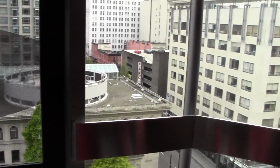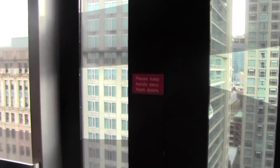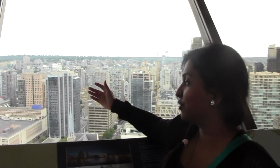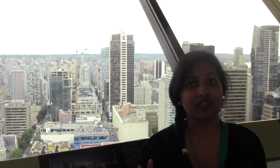I haven't even gone to the CN Tower yet, but here I am in Vancouver, going to the Vancouver Lookout. Hello, so this is the Vancouver Lookout. It looks absolutely gorgeous. If you take a look at all of Vancouver, oh, just mind-blowing. Definitely gonna stay here till later on in the night and check out the light view.